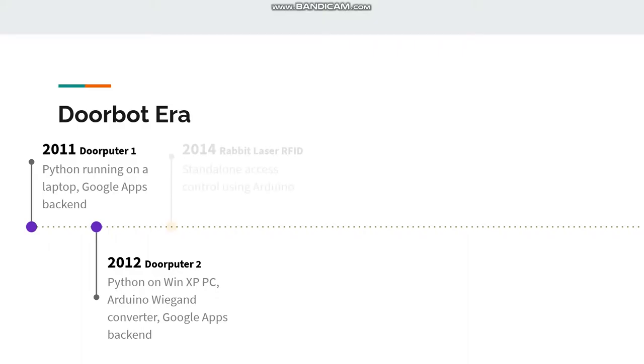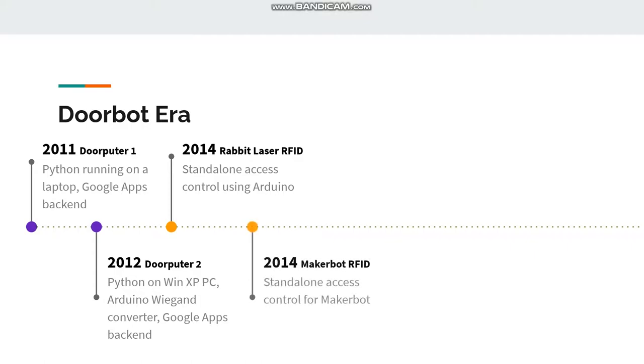There was a system developed for the Rabbit laser that we got. That's a standalone system. It was not tied into any authentication, so you would locally add tags to it and it would allow people to use the laser cutter. There was another standalone system developed for the MakerBot 3D printer in 2014.